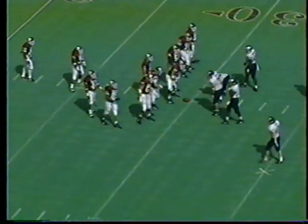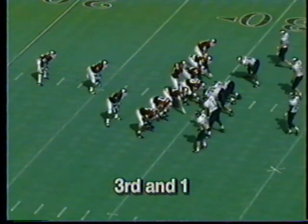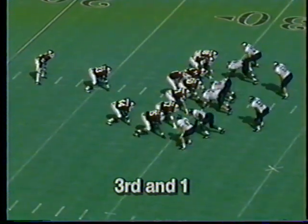But see, I like that strategy. You've got a second and one situation. Take a shot deep now and then so they can't stack the line on your second down.